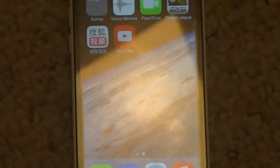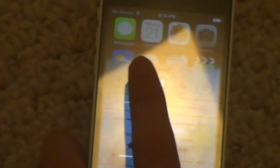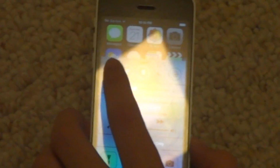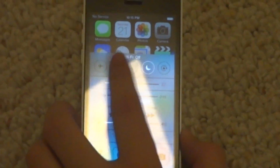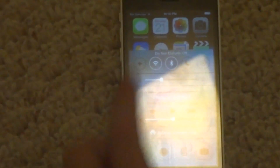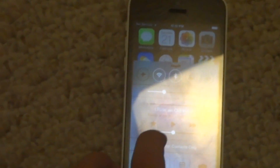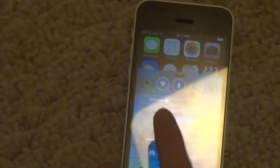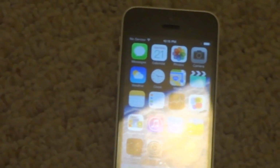The other thing is Control Center. Basically, if you are on any screen on the device, swipe up and you get to the Control Center. It's kind of like the notifications bar on Android, where you get that scrollable thing. Now you just have quick toggle settings for Wi-Fi, Bluetooth, and Do Not Disturb mode, and you can change the brightness easily with a swipe of a finger up from any screen. That's something I really enjoy using. Whatever song you're playing is also displayed here. That's something really awesome with iOS 7.